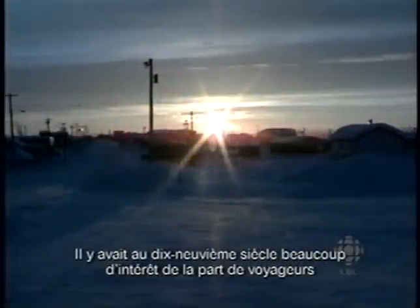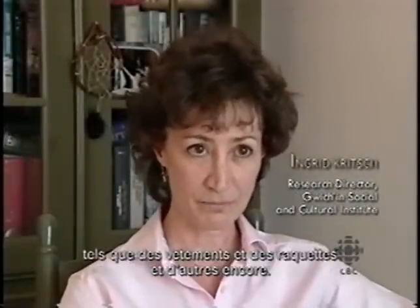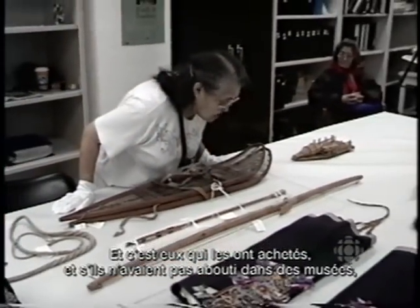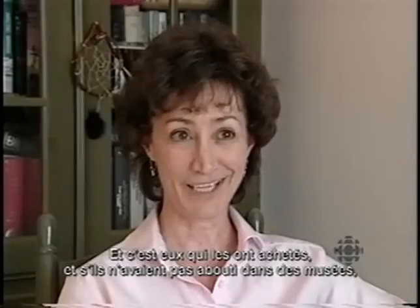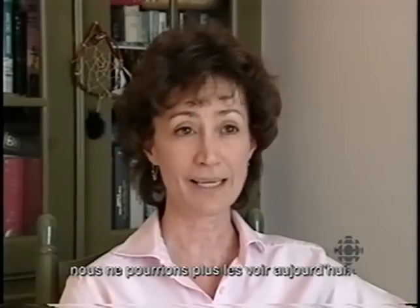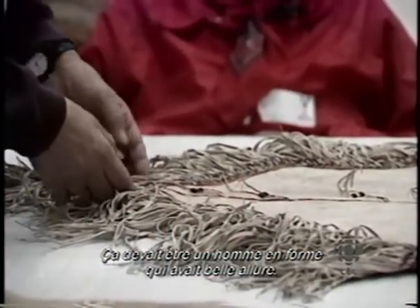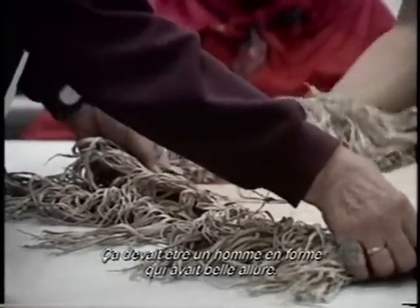There was, in the 1800s, a great interest from travelers coming through the Mackenzie Valley with Aboriginal items like clothing and snowshoes and other items. And they're the ones who purchased them. And if they hadn't purchased them, and if they hadn't ended up in museums today, we just wouldn't be able to see them. Must have been a very fit man. Kept his figure.